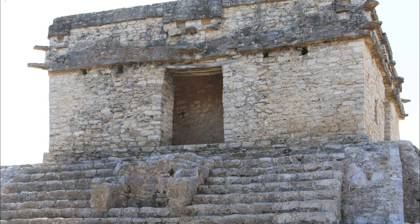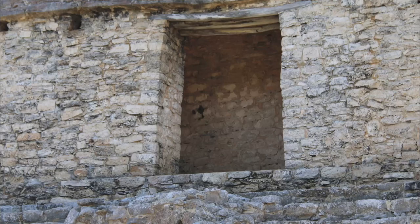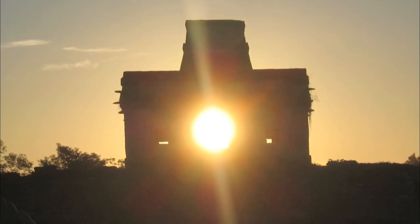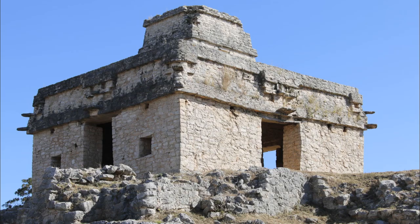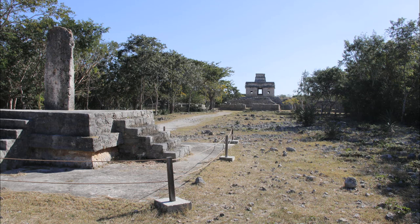During the spring and autumn equinoxes, on March 21st and September 21st, the rising sun shines directly onto one door and crosses through to the opposite opening. The plantings began on the spring equinox and the harvests on the autumn equinox.